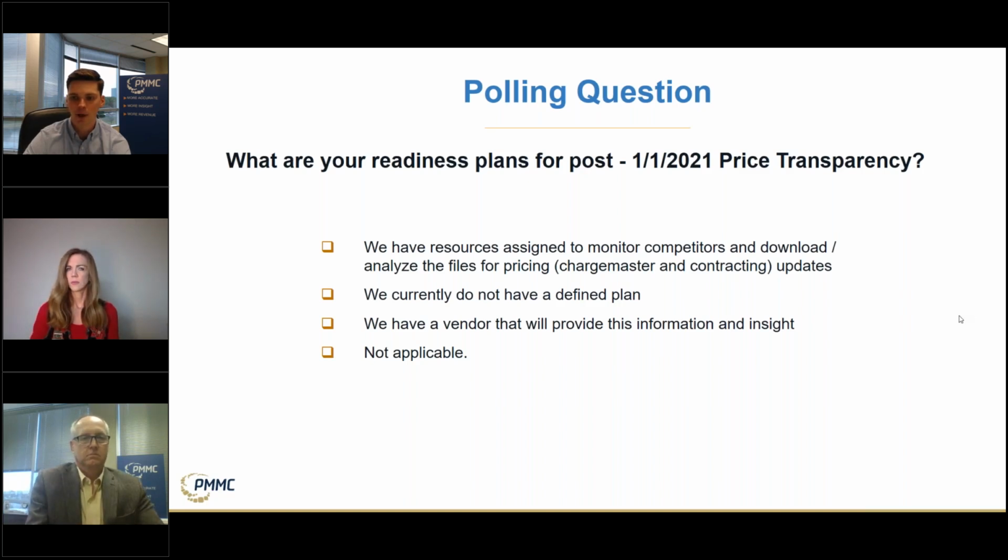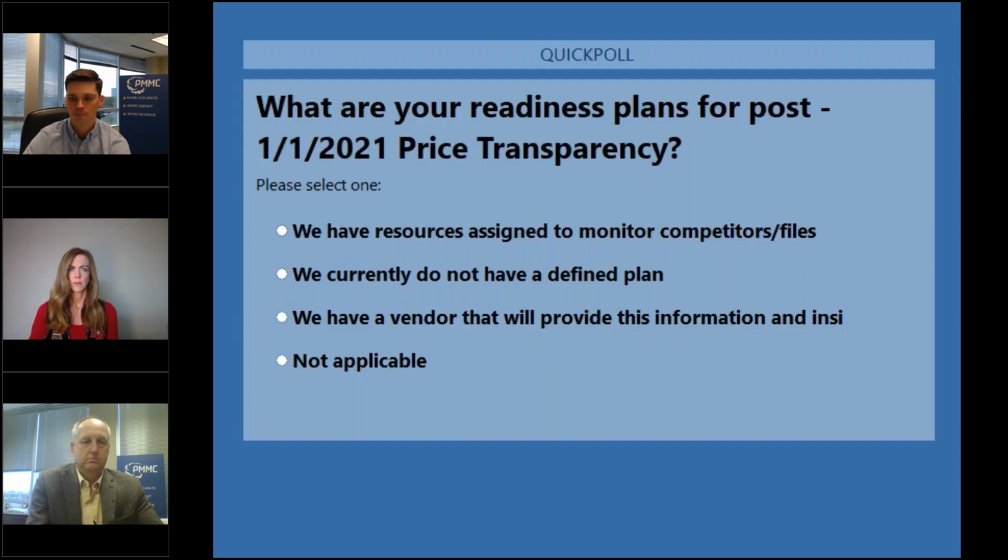The question here is, what are your readiness plans for post-1/1 price transparency? The options here are, we have resources assigned to monitor competitors and download and analyze the files for pricing. We do not have a defined plan currently. We have a vendor that will provide this information and insight, or not applicable. So if you could go ahead and vote what is most relevant to your current situation at your hospital, and then we'll go ahead and share the results with everyone.